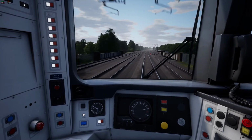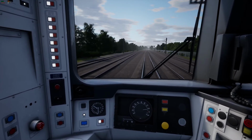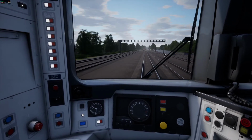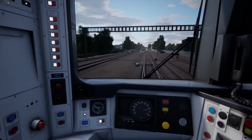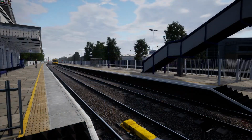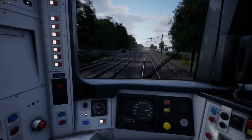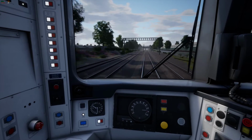If your service is stopping at Langley, you want to brake just at these points to the right here in step 1 braking. After passing through Langley, we got around 2 miles to Slough.